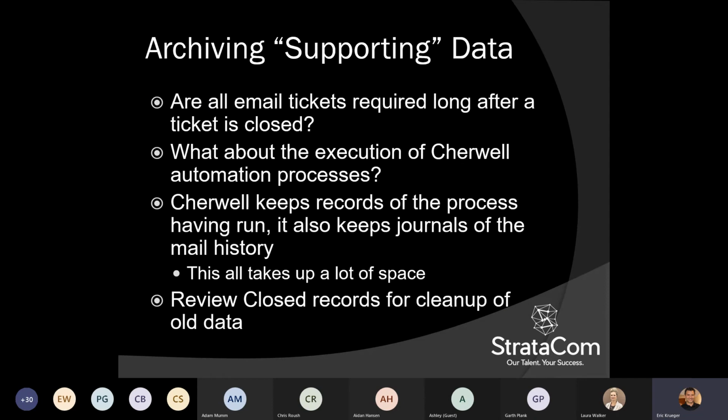You can archive supporting data. Are all email tickets required long after a ticket is closed? Do you need the email records? That only really happens when you click the email and want to see the actual email, so those are stored. The execution of Cherwell automation processes, a lot of those stick around. Cherwell keeps records of the processes that have run. It also keeps journals of mail history. It takes up a lot of space.